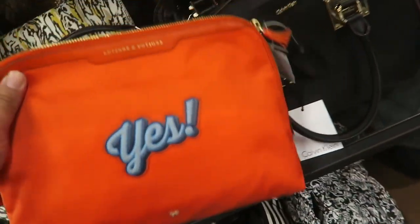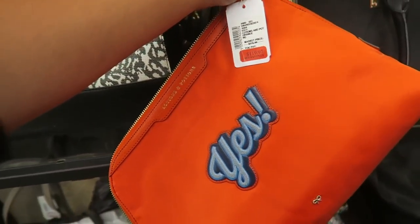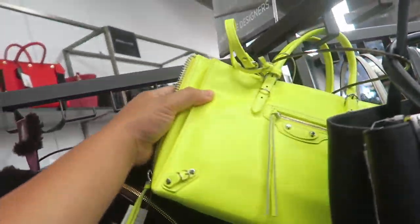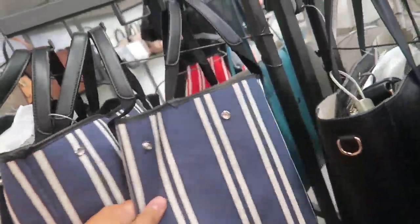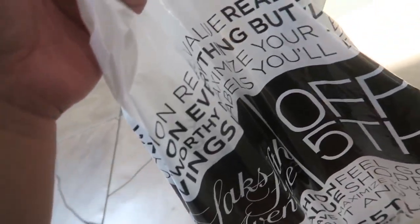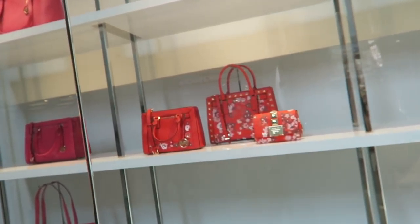Let's check it out. I'm dying for this Anya Hindmarch. It's only $119. So cute. Oh, I'm dying. Fendi, this Balenciaga, and this. Oh, look at this Balenciaga down here. That is gorgeous. How much is the small one? $759. Right, I ended up getting something. I'll show you guys what I got when I get home, but I see Michael Kors just over there, so let's check it out. Additional 50% off. Whoa, those floral bags are pretty cute.